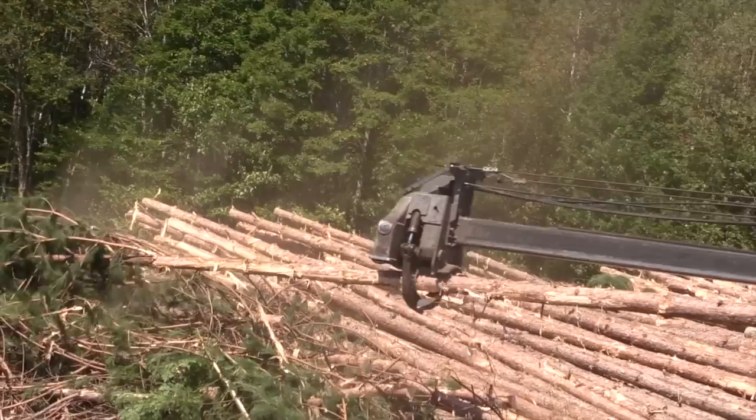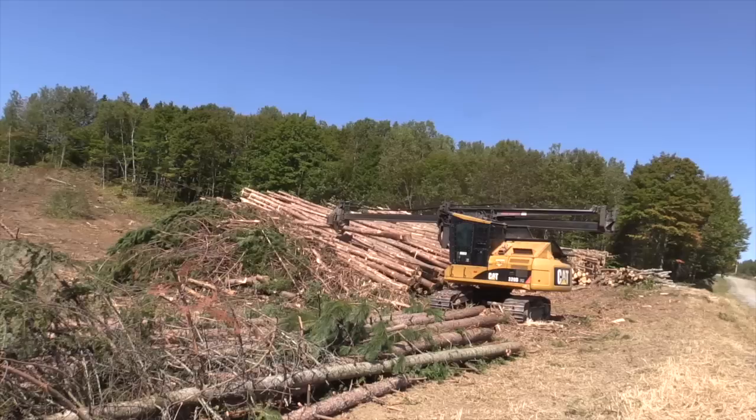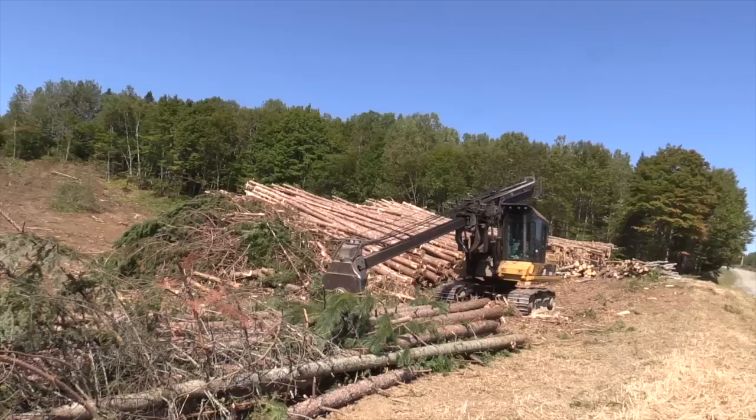If you look, you will see that all the branches and tops are placed in a pile. Once all the logs have been hauled away, a chipper will be brought in to chip all of these leftovers into biomass fuel to be used to produce electricity.